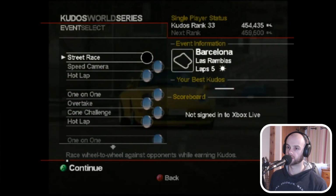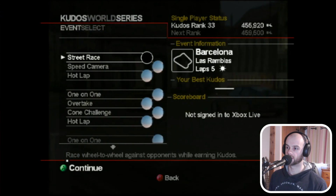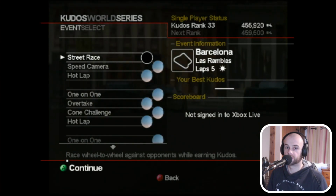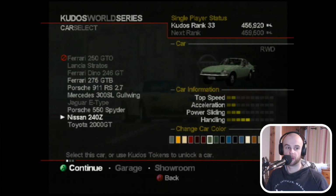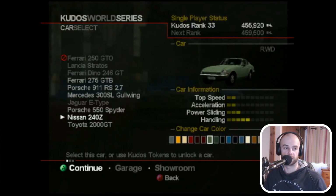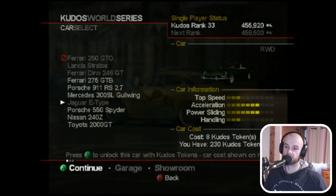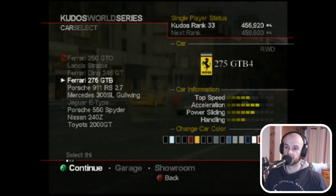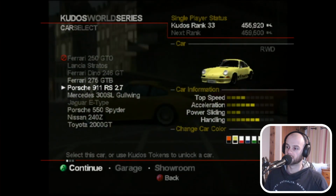Right, now we come up to the finale of this series, which is a street race, which has the 250 GTO and the 275 in it. And that makes it incredibly difficult. But managed it in, obviously, both Ferraris. The E-Type, it's fairly easy in the E-Type, as well as the Lancia Stratos, it's fairly easy in that. Porsche 911, though, it's a bit of a challenge in this.